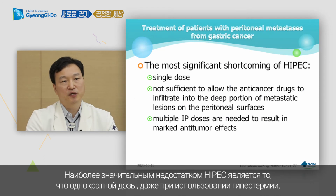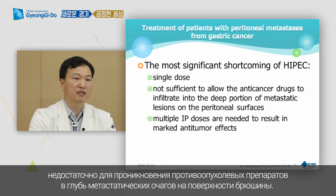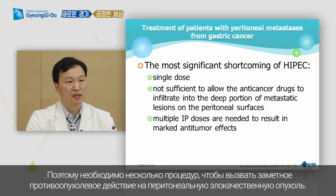The most significant shortcoming of LHIPEC is that a single dose, even with hyperthermia, is not sufficient to allow the anti-cancer drugs to infiltrate into the deep portion of metastatic lesions on the peritoneal surface. And therefore, multiple intraperitoneal doses are needed to result in a marked anti-tumor effect on peritoneal surface malignancies.